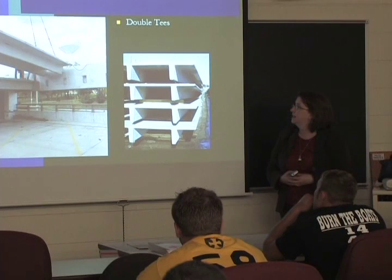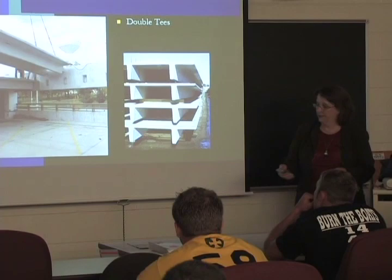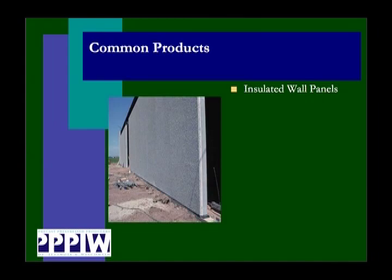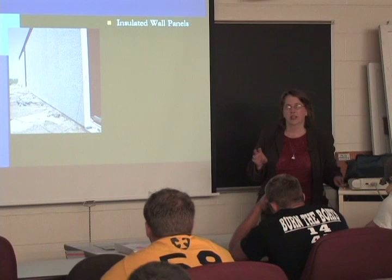Now I should have, all right, I'll just keep using this. Insulated wall panels. One of the things that you can get with concrete is great thermal mass, but you don't get much in terms of R value. The R value that you're going to get from the walls is going to come from whatever insulation you use.